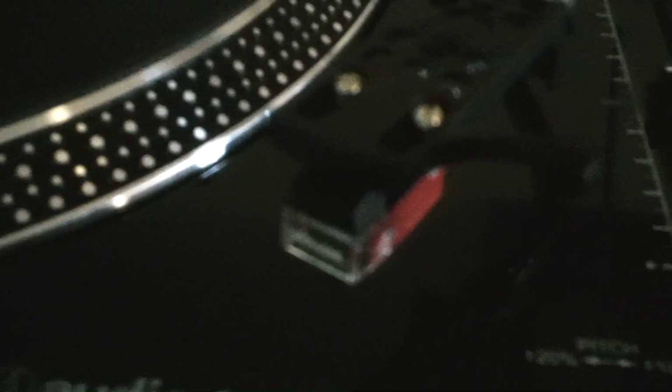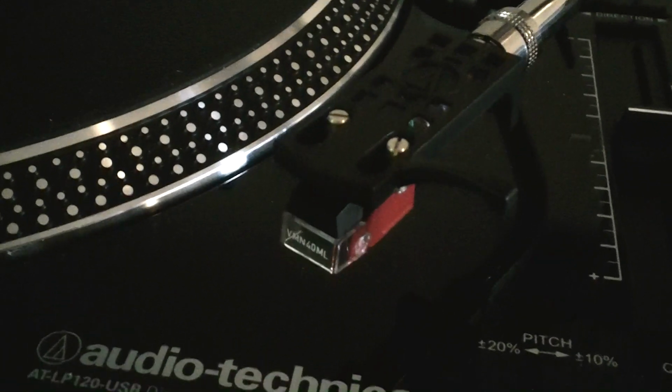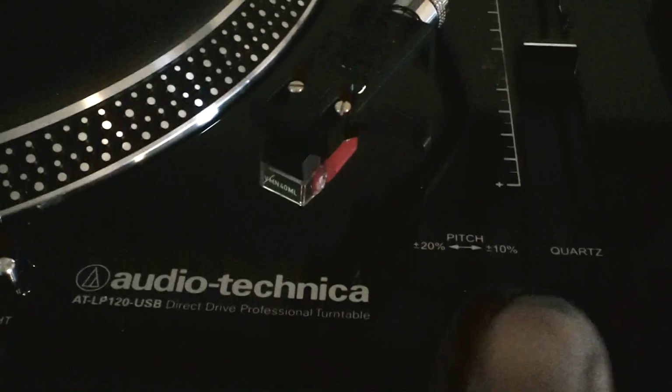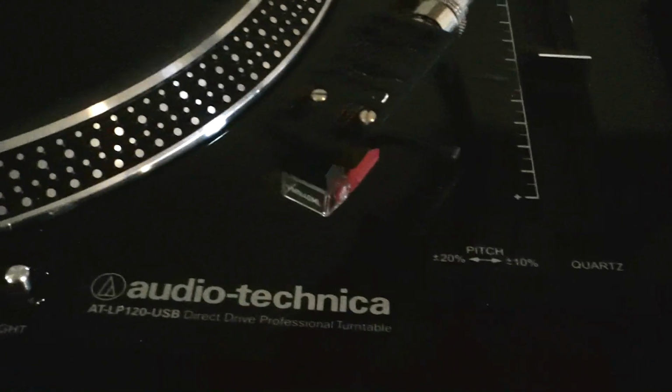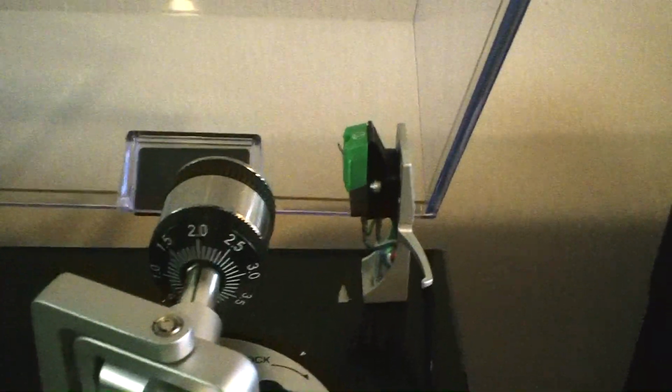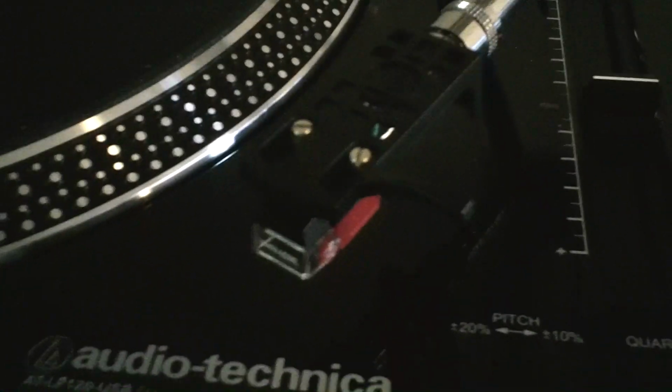That is probably one of the best styli you can get. This is mid-upper tier. It is a line contact stylus, and that's the stock stylus right there. So the difference is this one gets deeper into the groove and you can hear the highs a lot better. That is a conical right there, so that's your basic, and it just really doesn't cut it compared to this.